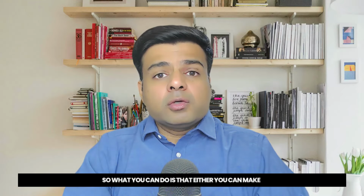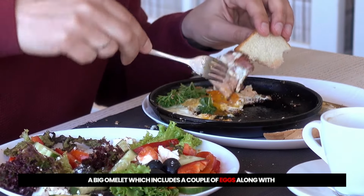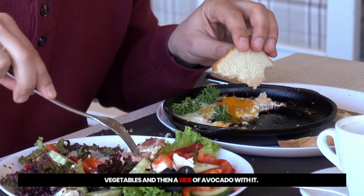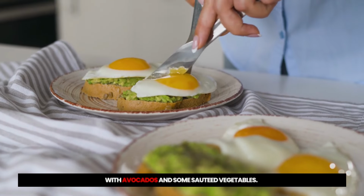So what you can do is either make a big omelette, which includes a couple of eggs along with vegetables and then a side of avocado with it. Or you can have boiled eggs with avocados and some sauteed vegetables. Now this is a complete breakfast because it gives you all the nutrients.